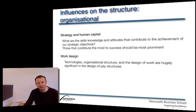The nature of a pay structure does have an influence on how an organisation works, but it also reflects the way that the organisation is as well. So if you've got a complex organisational structure, then it will probably need to be reflected to some extent in the design of a pay structure as well. We also need to think about how work is designed. This comes back to issues of workflow to a large degree.